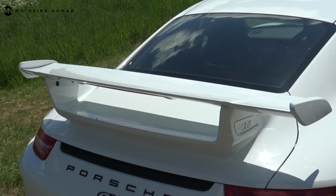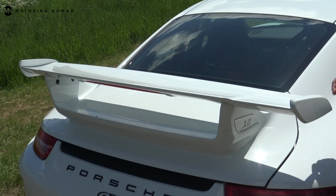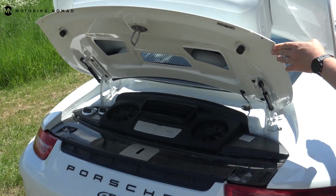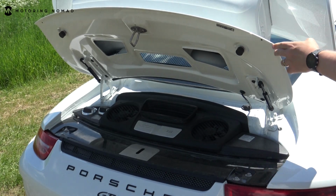At the other end of the car, if you want to look at the engine, you want to marvel over it, you're going to be sorely disappointed, because it's all hidden away. There's one in there underneath all that plastic and carbon fibre.